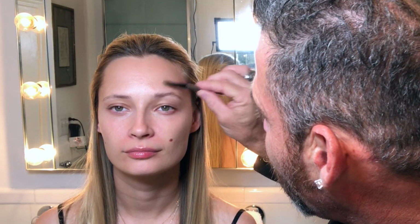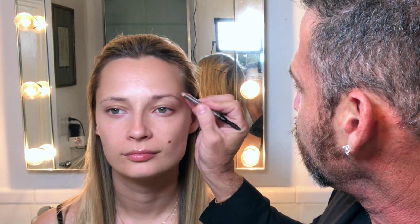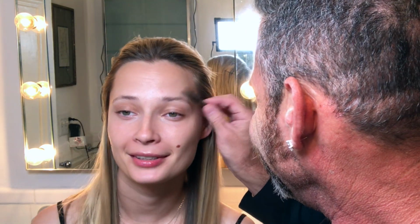So I love using a pencil. I'm using a MAC pencil, which has a handy dandy brush on the end. I draw, and then I brush up, and then I keep drawing little hairs, so TIIU has a big fluffy brow like she had when she was 13, before she started modeling. Before it got plucked off. I didn't do the plucking. He didn't. This is the truth.